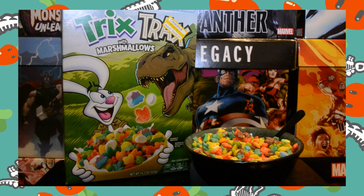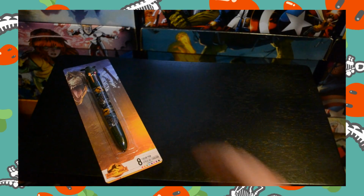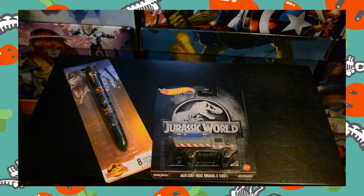To coincide with the release of Jurassic World Dominion, a number of merchandise was released for the film, which is common for Jurassic Park movies. I think most Jurassic fans would agree that the merchandise is actually part of the nostalgia and part of what they love about the series.